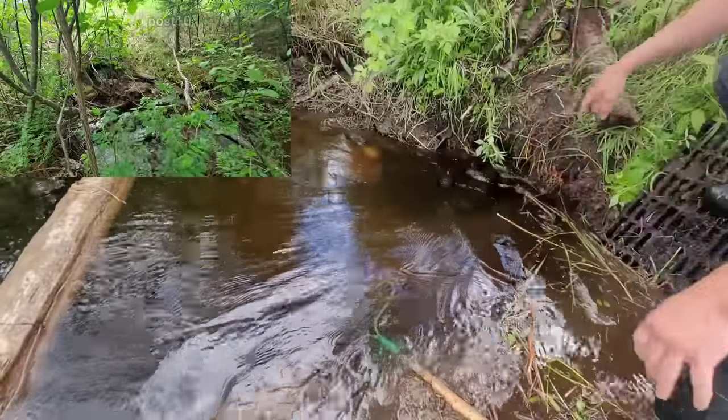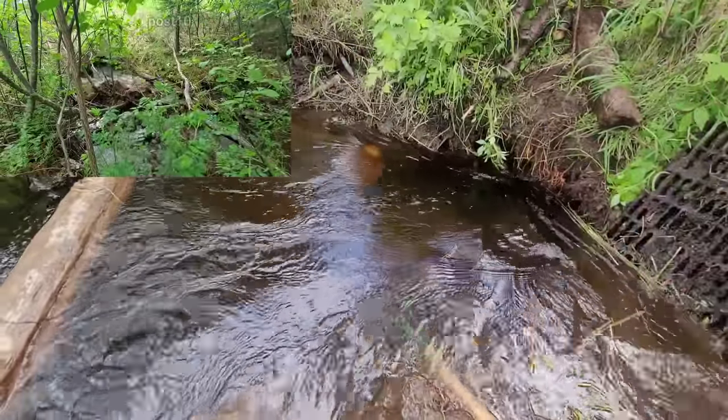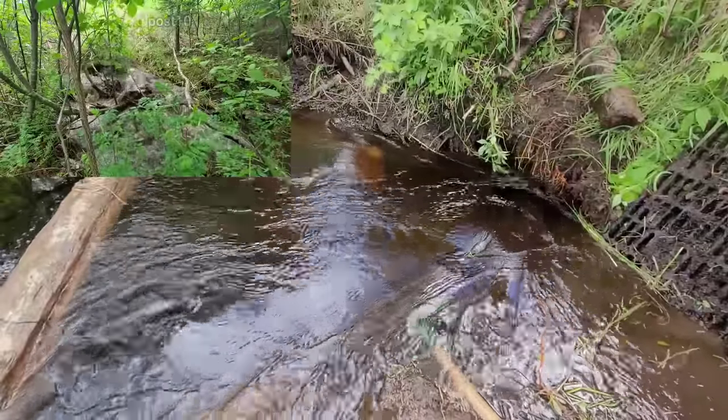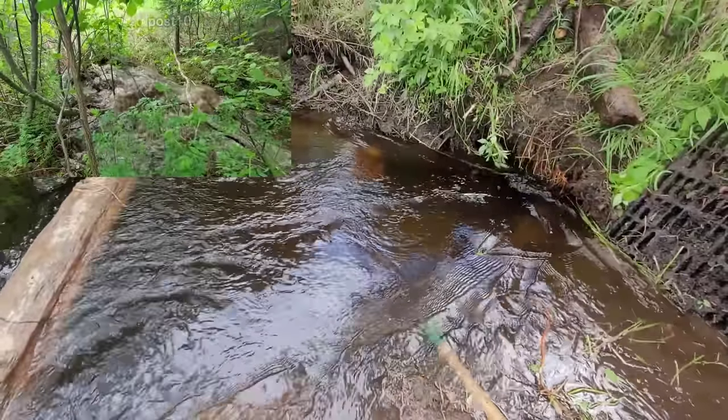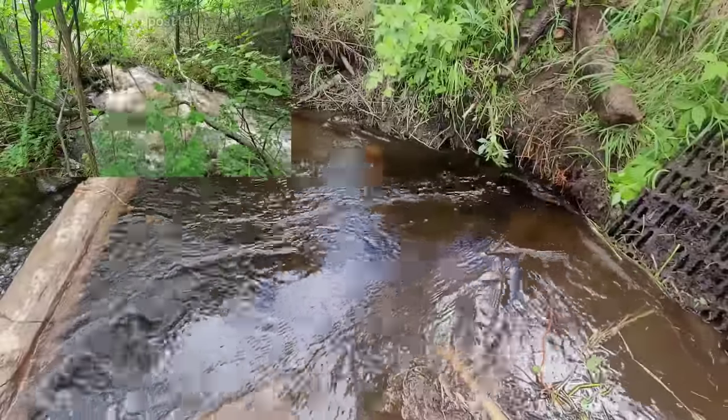There it goes, it took the whole thing. It took it. Wow, I can't wait to see what that looked like on the other side. It took it in full. Wow, it started blasting. I could hear it so loud on the other side.